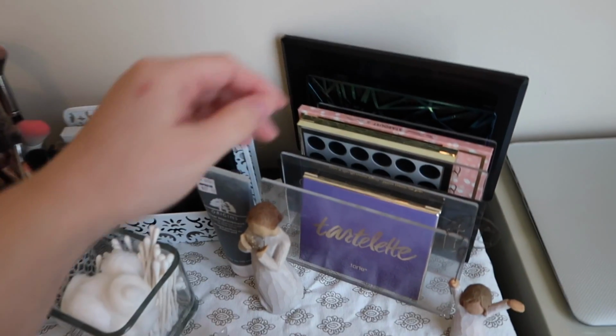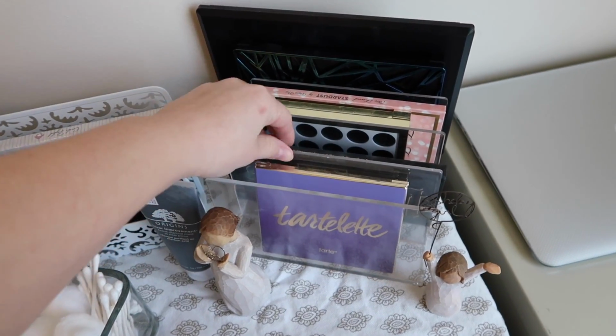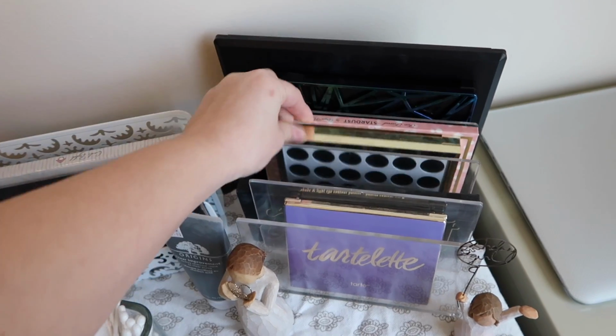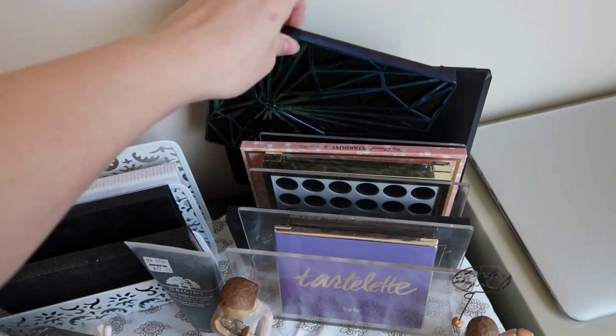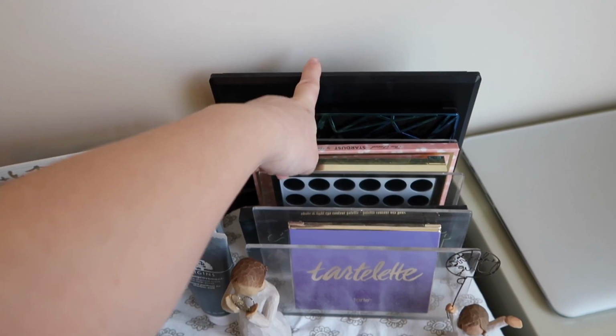So in here I have my eyeshadow palettes. So I have the Tartelette palette. This is Kat Von D's Shade and Light Eye palette. The Gwen Stefani Urban Decay collab palette. The Stardust palette by Vegas Nay. This is the Vice 4 palette by Urban Decay. This is my Morphe 350 palette.